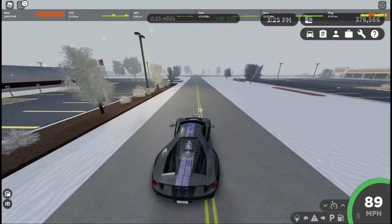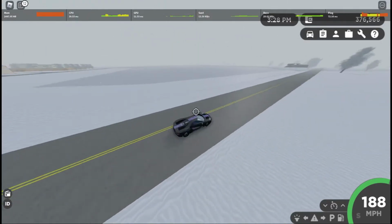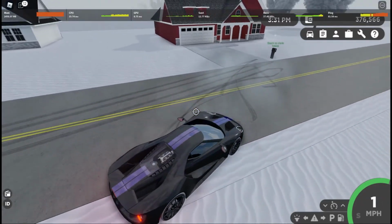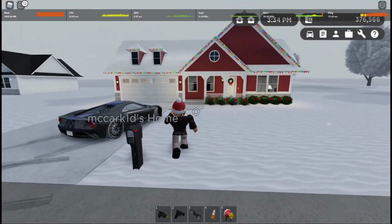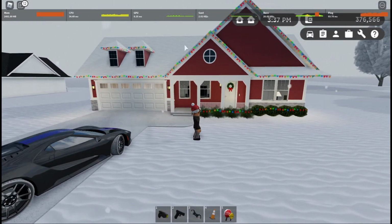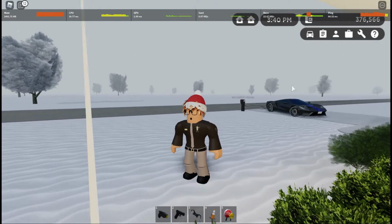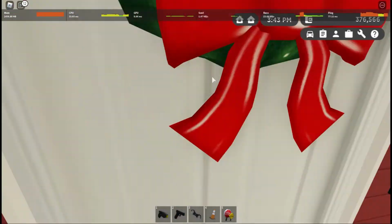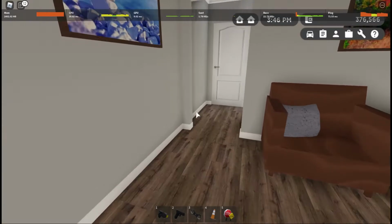Now, finally, let's head over to a house so we can take a look at the new decorations. We'll just go to the house over here. That's pretty good. Pretty good parking. And as you can see, when you claim the house, the entire roof turns white like snow. And then you have lighting all across the roof, the outline of the roof, around the entire house, including the back. And you also have some lighting on the bushes. You have a wreath on the door, and every single house has this Christmas tree inside the house.